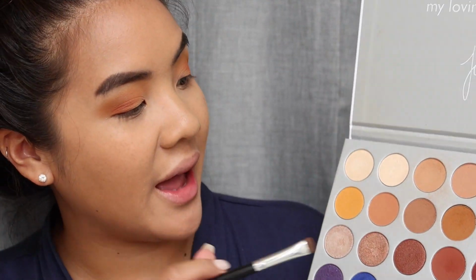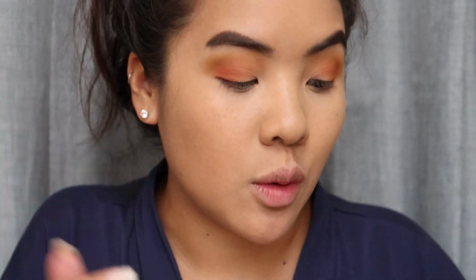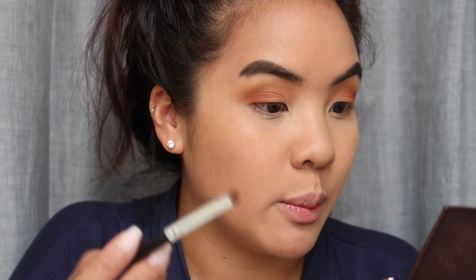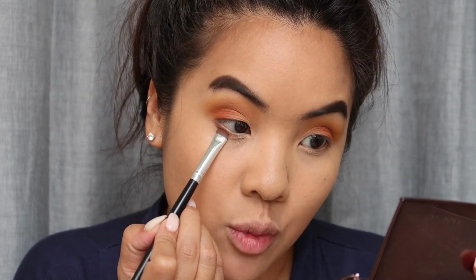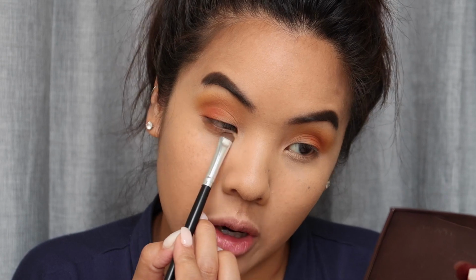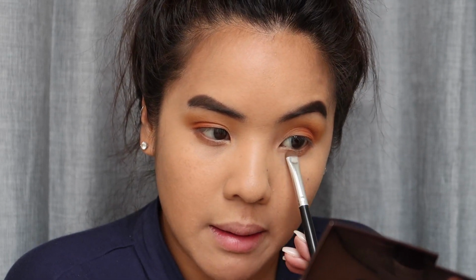Now I'm going to go in with a mixture of pretty much all the shades that we used on the eyes, and I'm going to mix them all together and do a little bit of something on the lower lash line, because if I have shadow on my upper lid, I want it to blend seamlessly onto my lower lash line. I'm going to take the blending shade that we first used, and again, this is more of a layering factor. I am using a stumpy brush, the Coastal Scents smudger brush, and I'm going to take pretty much every single color that we just used on the lid and blend it out on the lower lash line.